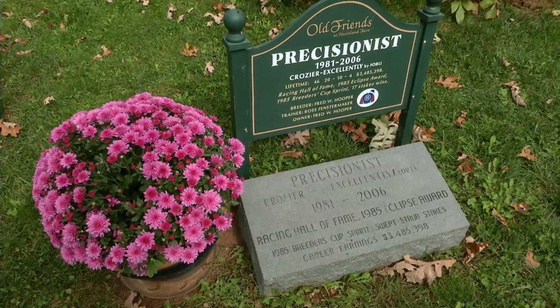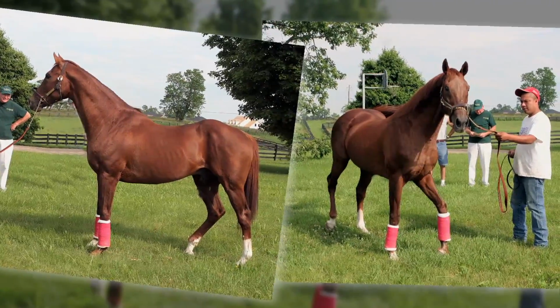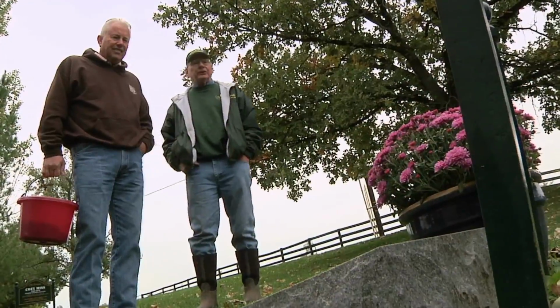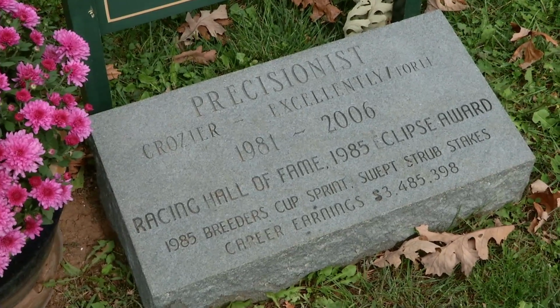This is Precisionist. He's probably the greatest horse we ever had here. He had 46 lifetime starts, 20 wins, 10 seconds, 4 thirds, and earned almost $3.5 million just on the track. And he's in the Racing Hall of Fame. So the horses, once you get them, they really never leave this farm. Even after they die, you bury them here, so they're here forever. That's correct.